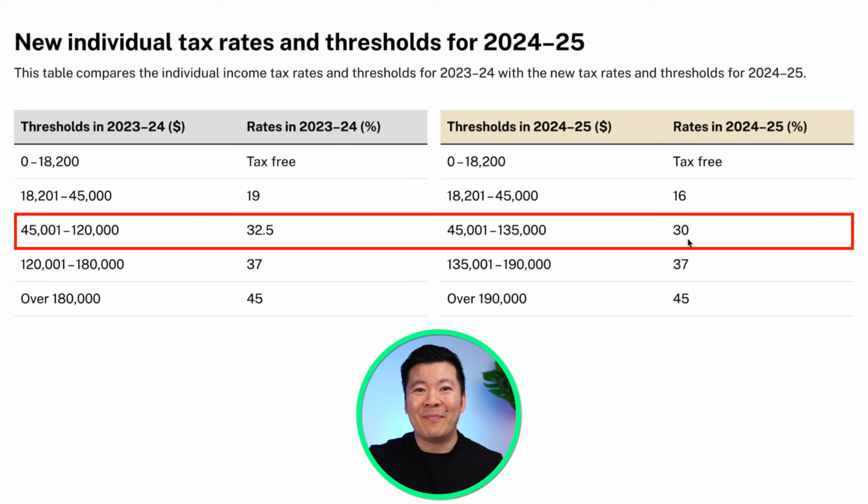The third bracket, where the median Australian salary falls, has a reduced tax rate of 2.5% and an increased threshold. Previously, a 32.5% tax was applied to amounts between $45,001 and $120,000. Now the new rate is 30% and the threshold has increased to $135,000.